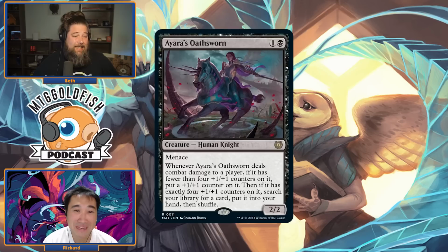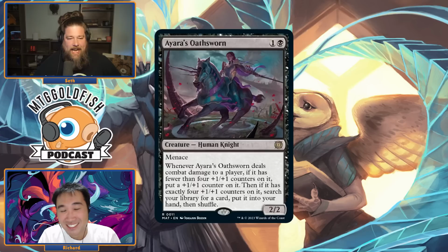Well, it has menace, so even if they have blockers, you just remove one creature or whatever, and you can go to town. Yeah, no, that's definitely going to be interesting. I'm curious to see how this set sells. That is the biggest thing.